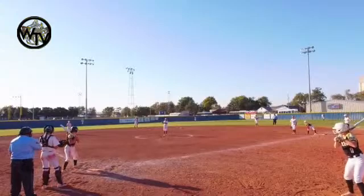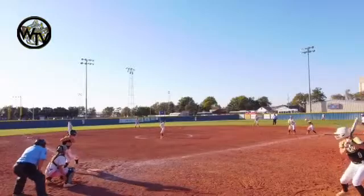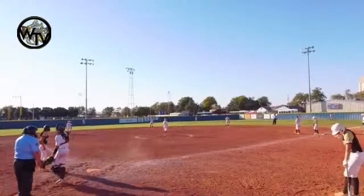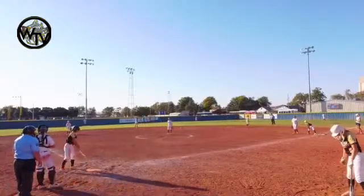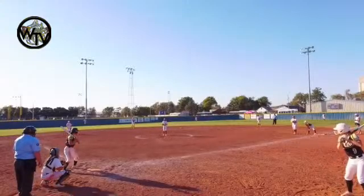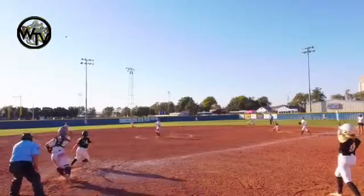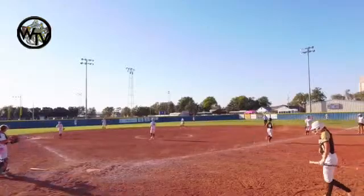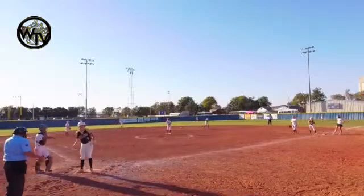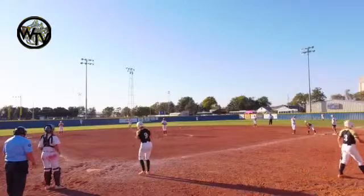So 0-2 count for Tacey Cooper. What can she do? Let's find out. And it's going to be high. So 1-2 count now for Tacey Cooper. And that's going to be a pop-up to the third baseman, so Tacey Cooper will be out. So 1 out with a runner on first.